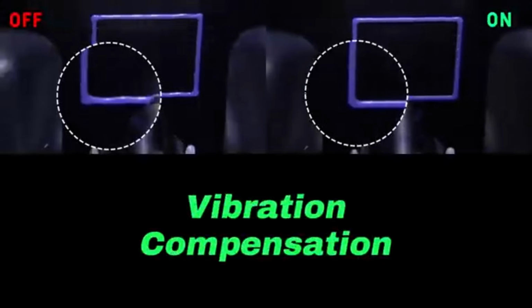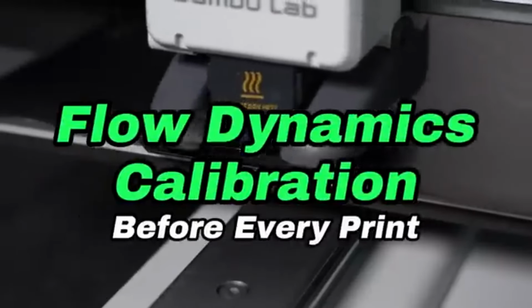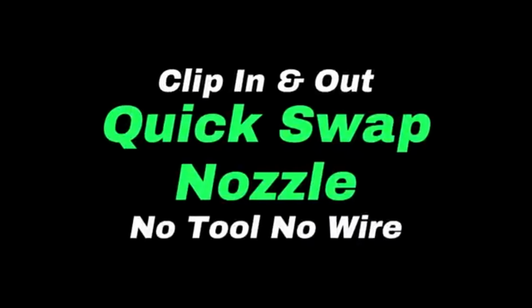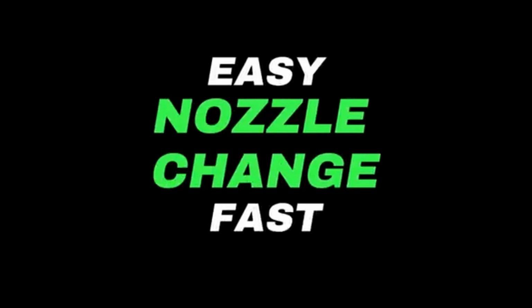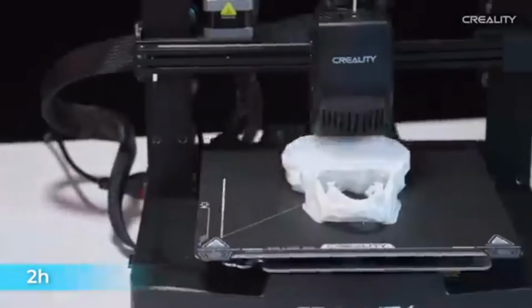Mention this versatility if the A1 Mini is compatible with third-party slicing software or has an open-source design, since it allows customers to choose the tools that best suit their needs. Include information on the manufacturer's customer service as well as whether there is an active community or forum where customers may discuss their experiences and troubleshooting advice. Number 3. Creality Ender 3 V3 SE.